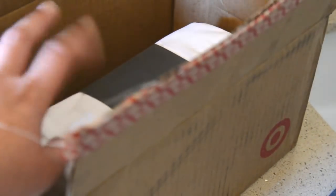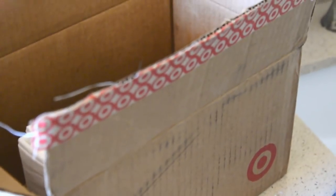These came from Target, along with my new fitted flat sheet. And then I have a new duvet cover, so stay tuned for that video.